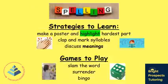We have looked at strategies to learn your spellings: make a poster, highlight the hardest part, clap and mark the syllables, discuss the meanings, play some games such as slam or point at the word, play surrender using a dice, or play bingo using kung fu punctuation.